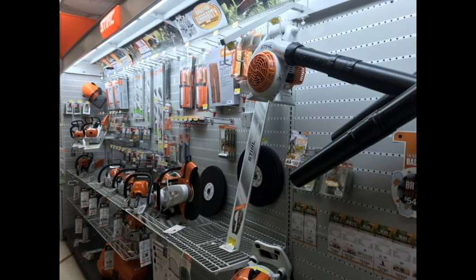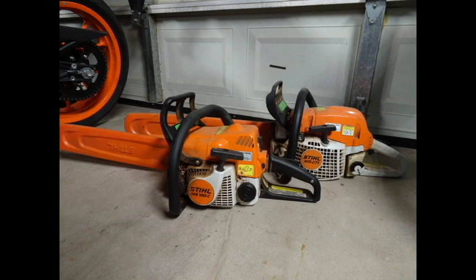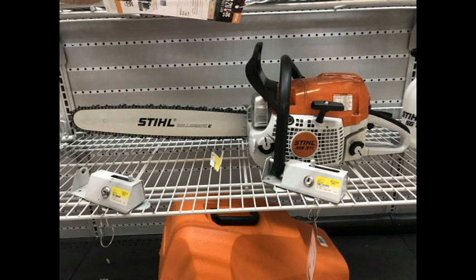As I said, I do have an affection towards Stihl. I love their products ever since I was a kid, watching my dad cut firewood with his chainsaws. Of course, I bought my own when I got older. So I got an MS-180C and I got a MS-271. These things are great. I really wanted the 311.